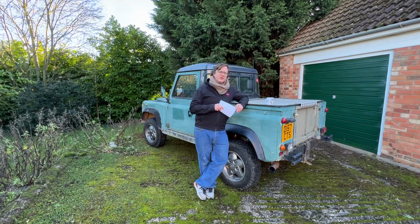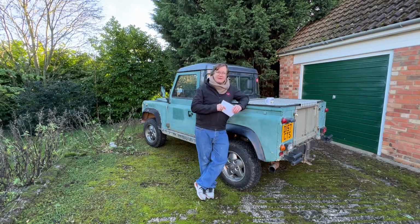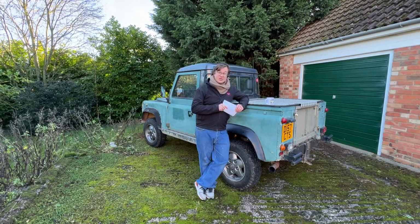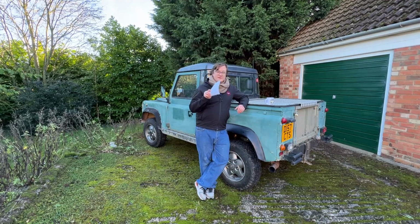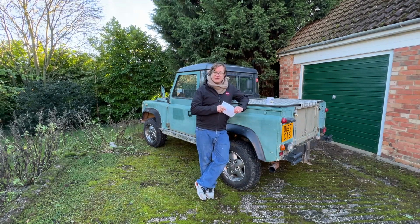The gearbox is still quite noisy. They didn't get a chance to do a service on that. So once it's back in the garage, I'm going to do an engine service and we're going to do a gearbox fluid change. But that's a job for another day, because HQ 2.0 is keeping me busy with other sorts of restoration.